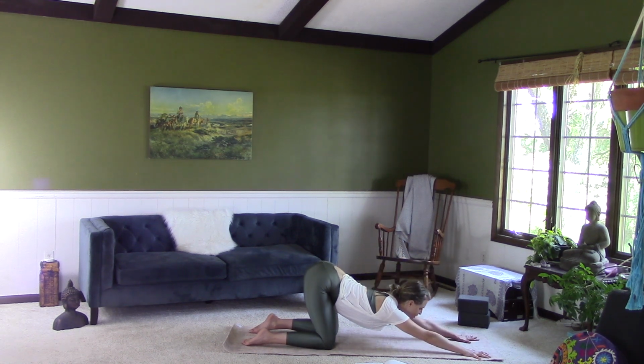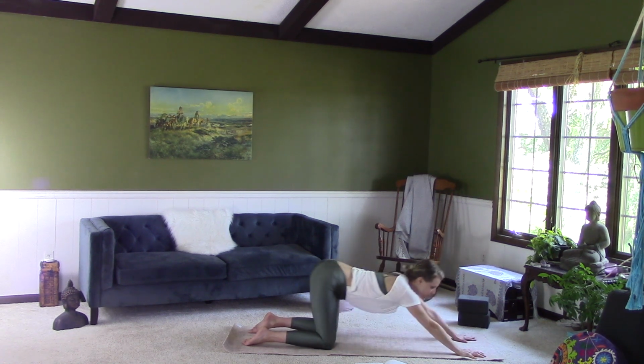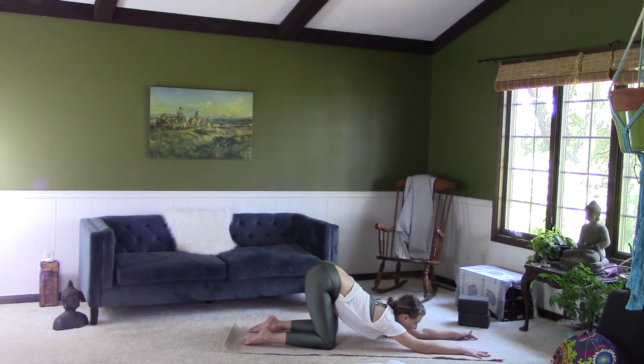So from here, just reach your arms out. Now keep your hips above your knees. Try not to reach forward with the hips or let the hips come back. Hips right above the knees. Let the forearms come down. That's fine. Forehead down to the mat. Now key here, we're trying to really melt the upper back. So as you inhale, just breathe deeply. Exhale, melt the upper back and chest. Taking some breaths here.